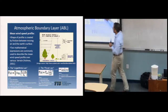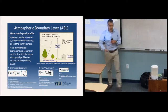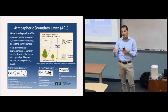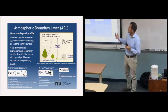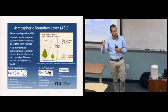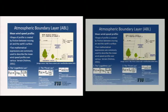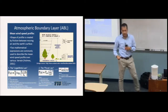So we have the structures and buildings at this portion of the atmosphere, at the ground, and as you can see, the mean wind speed starts from 0, and as we increase the height, it reaches a maximum wind speed, which we call the gradient wind speed. Above that height, the profile remains constant, so we have more or less the same wind speed. What is important to understand is that the higher we go, the higher the mean wind speed.